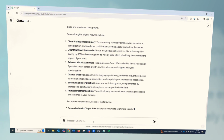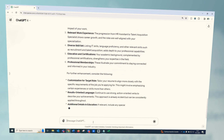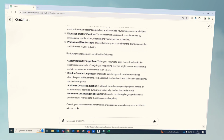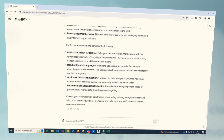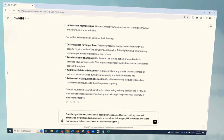Okay, it started to list some strengths of Laura's resume, and then it automatically adds further enhancement ideas. Okay, so let's feed it our last prompt for this video.